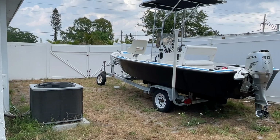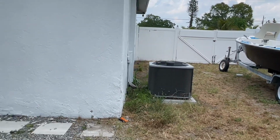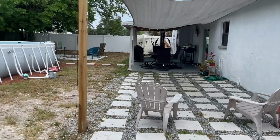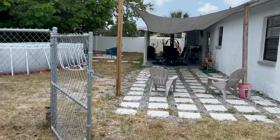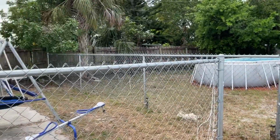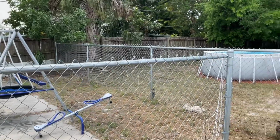This side of the home does have double swing gates, so you can pull an RV or boat back behind the gates. This is a small chain link area that used to be used for a dog kennel, so it could stay in place, be used for something else, or easily taken down.